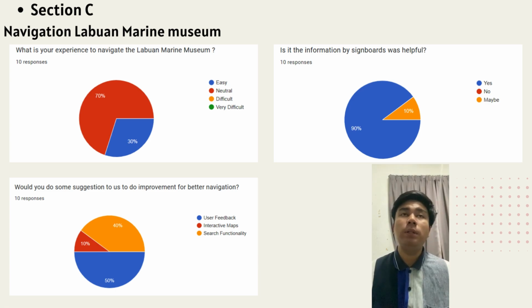And section C, navigation of the Labuan Marine Museum, where we want to analyze if the navigation was helpful to the respondents. We provided 3 questions: what was their experience navigating the Labuan Marine Museum, whether the signboards were really helpful to them, and what suggestions they have for us to make improvements for better navigation to the Labuan Marine Museum.